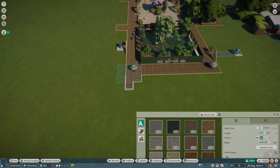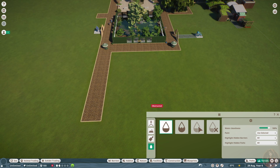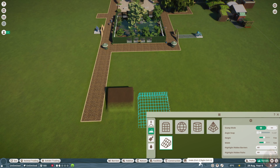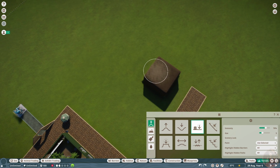It is Allie Bear, the Gaming Bear here, and today we are back in our Planet Reptile, building a habitat for the Cuvier's Dwarf Caiman.